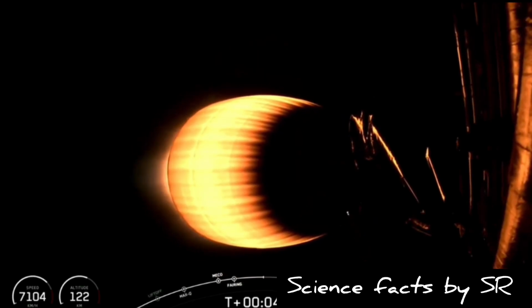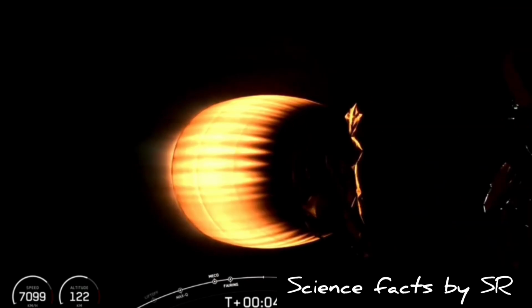Those 2 burns coming up will be the entry burn, which is just about a couple minutes away from now, followed by the landing burn. The entry burn is where we reignite 3 of the 9 M1D engines on the vehicle, and that helps slow the stage down as it's re-entering back into the Earth's atmosphere.